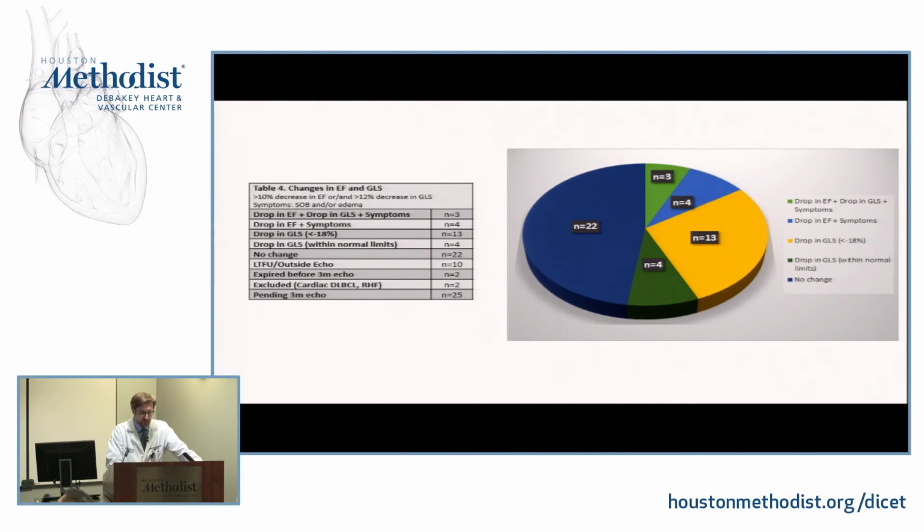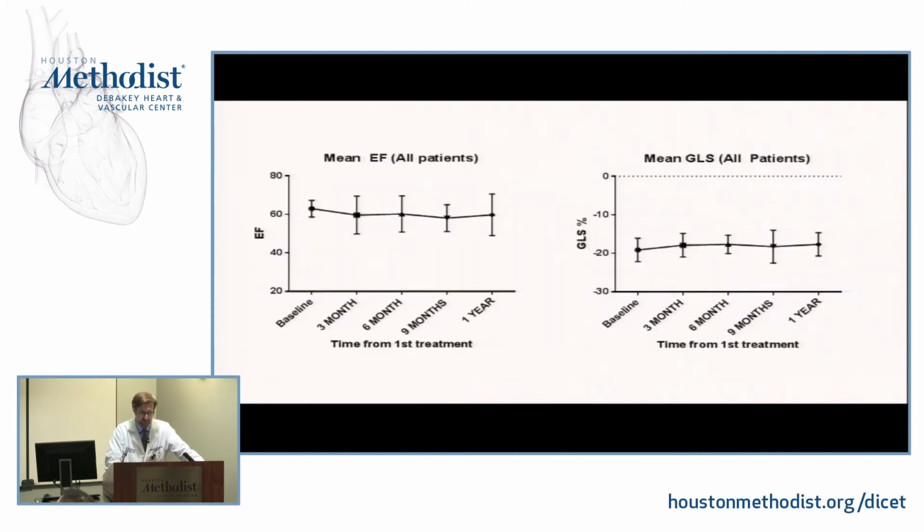Looking at what's happened to these patients, the 22 on the left, those patients all had no change in their EF or strain pattern. These 3 plus 4, I don't know if you can see the arrow, but the 3 green and the 3 light blue there, those all had a drop in EF with symptoms. So 7 patients had a drop in EF, and half of those had a GLS that predicted that. And then 13 patients dropped their GLS to a significant value, and we're still following those patients to see if they manifest more conventional diagnosis of cardiotoxicity. The mean EF across all patients and mean GLS across all patients you can see here.